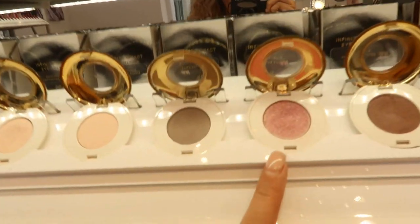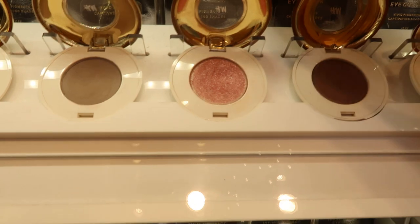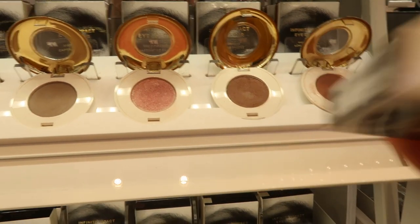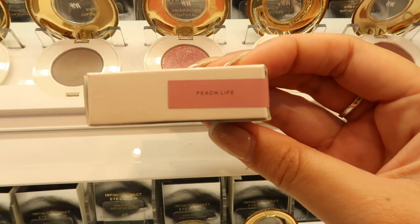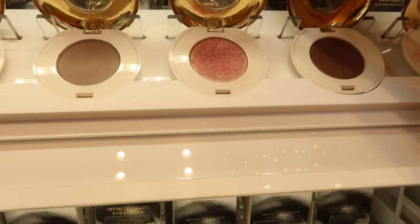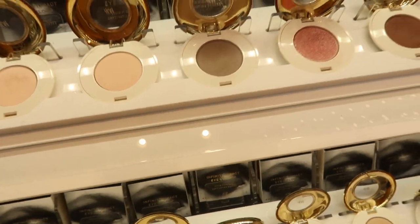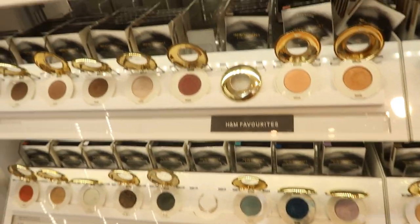Ooh, I like this colour. This is really nice. What's this called? This one is called Peach Life. Peach Life. Nice. Quite a nice taupe as well there. Yeah, they've got a really big range of eyeshadow colours actually. I'm quite surprised.